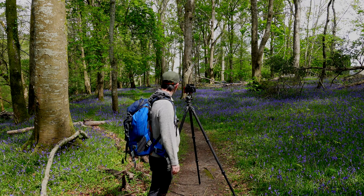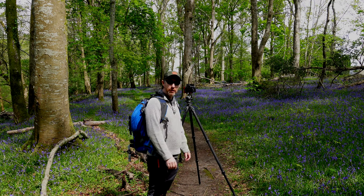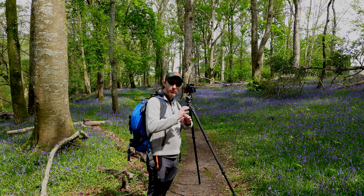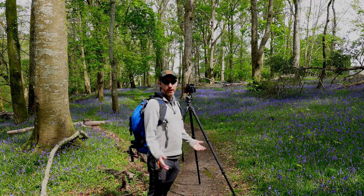So I think this will be a nice shot. This is a beautiful pathway. So probably going to get a number of shots actually from here. And I'm going to take the camera off the tripod as well and go handheld and try and get down close to some of these beautiful flowers. Obviously being careful not to trample on any of them.